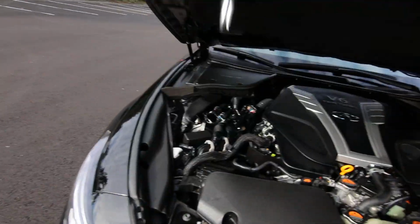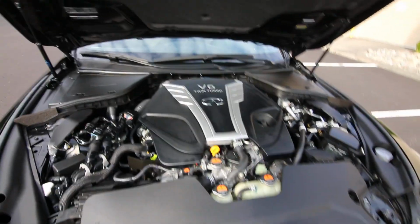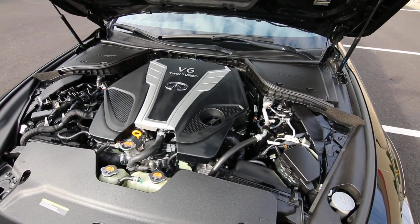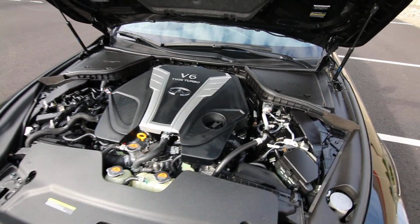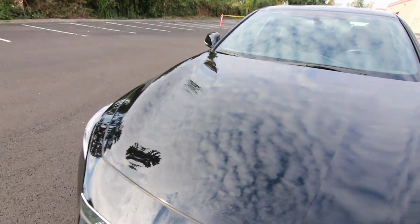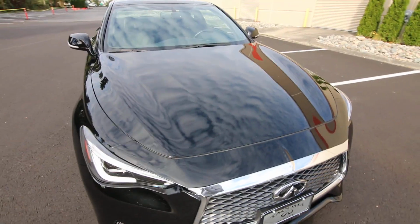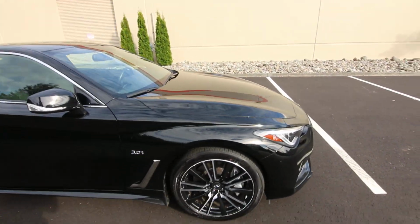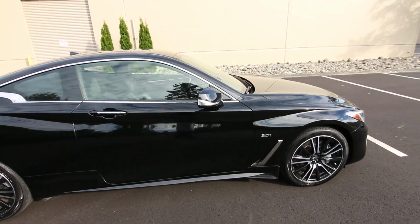The heart of the Q60 is a VR30 twin turbo engine. Makes 300 horsepower for excellent performance. It also features direct injection, which sends highly pressurized gas directly into the combustion chamber. Generally that lowers emissions, improves fuel economy, and also improves horsepower.